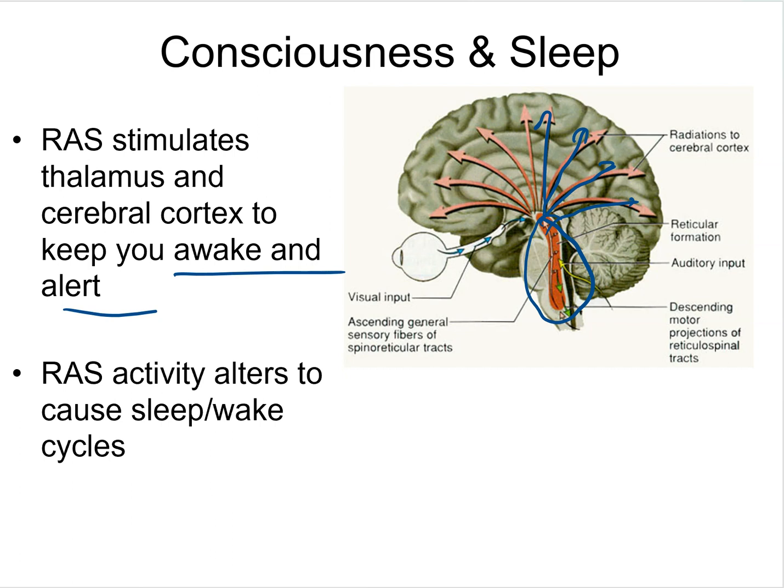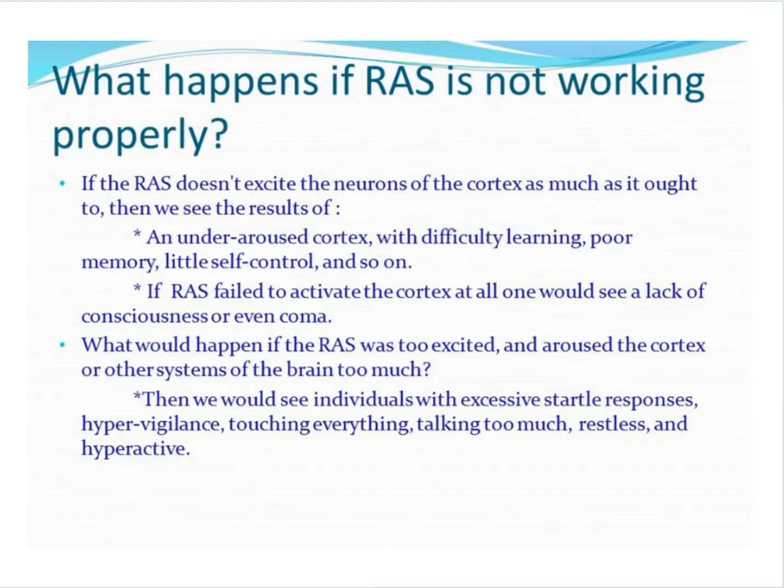alert. So its job is to keep you awake and alert, conscious, and it is very important in our sleep and wake cycles. So it obviously would affect sleep and wake. We also know that caffeine stimulates this area of the brain as well. So this is another reason caffeine and other stimulants can stimulate the RAS and make you feel more awake and more alert.